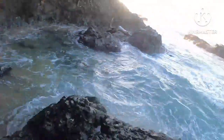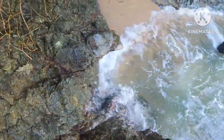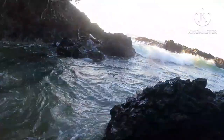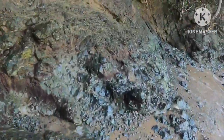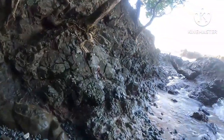So I'm actually running these rocks to try and get around fast. We have big waves coming too, and this is a slippery area. You gotta know where you're jumping. Look at that wave. See, we have massive waves coming in, and I just want to get across, so I'm gonna run. Woo, that was close.